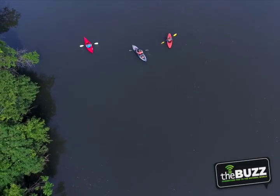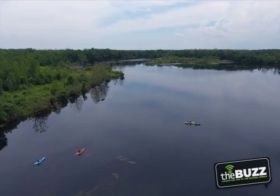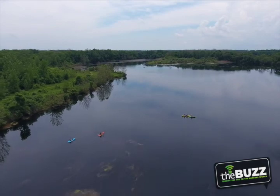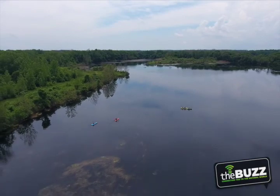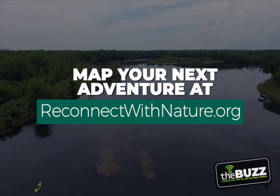Grab your kayak, round up a few friends, and soak up the summer fun. Map your next adventure at reconnectwithnature.org.